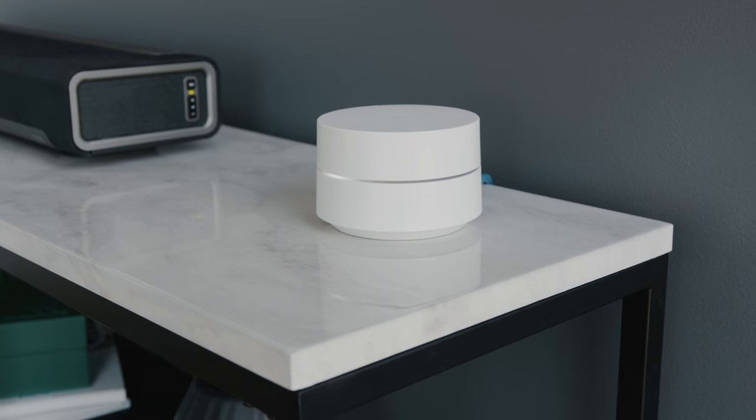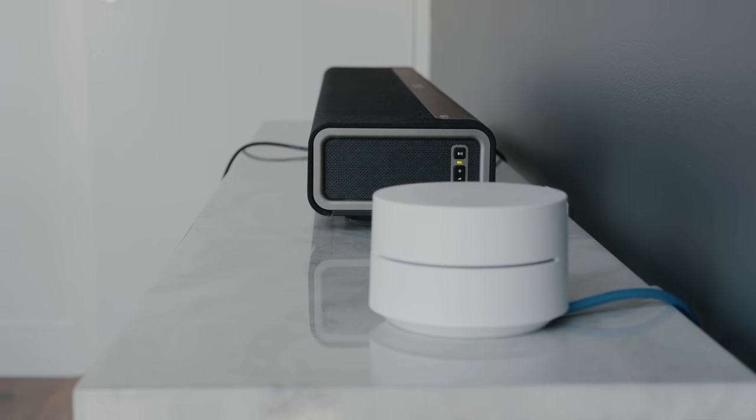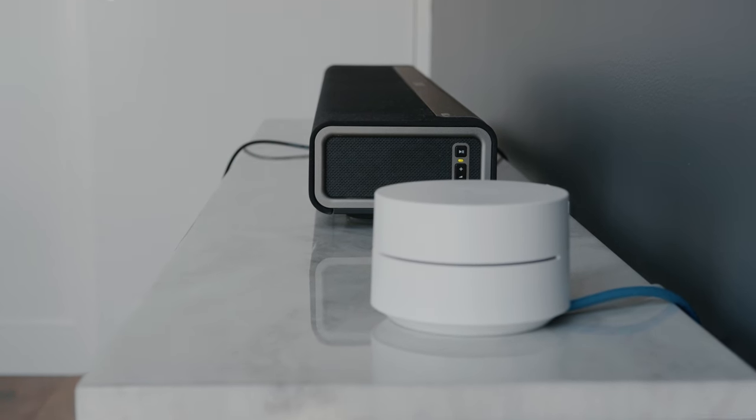On the tech side of things, on the top, I have my Google Wi-Fi, and the reason why I don't use the newer version of the Google Nest Wi-Fi is because I like to have the hardwire Ethernet to the computer to get the fastest speeds possible.